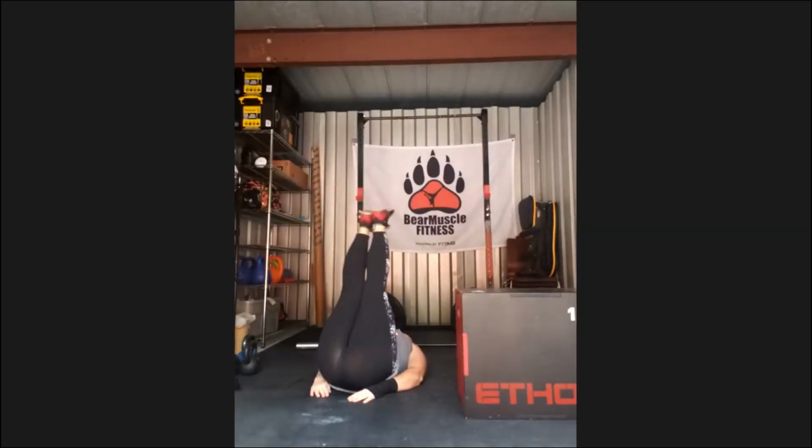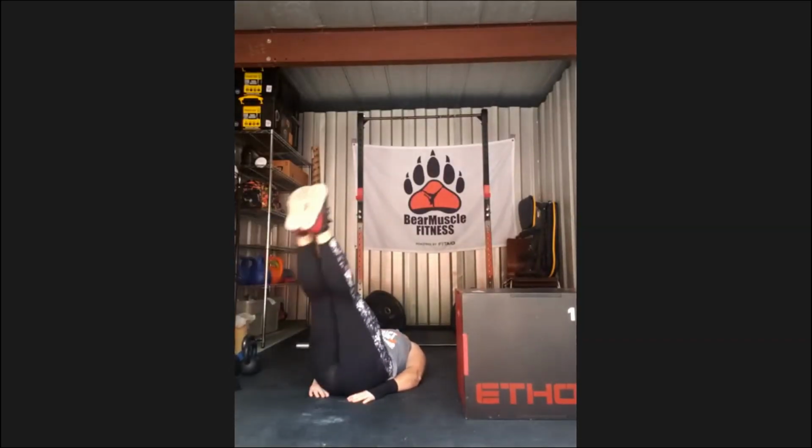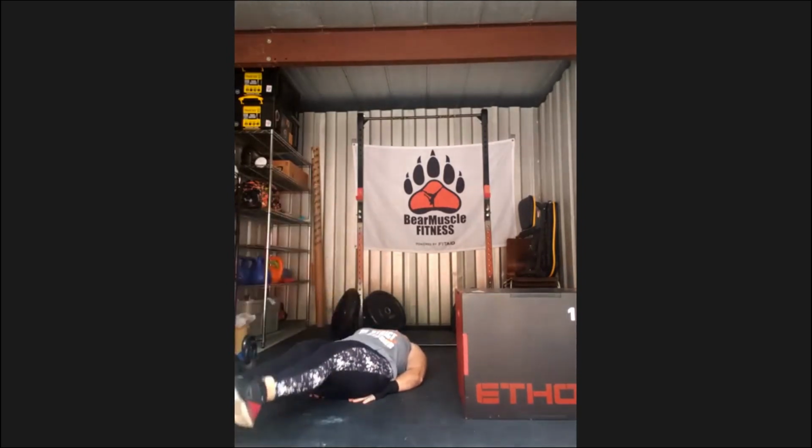So for the first 30 seconds, we're going to do some lying leg raises. And let's go ahead and have Lady Bear demonstrate some lying leg raises for us. So we're going to be on the ground, pointing those toes, and then we are going to raise those legs until about 90 degrees and then back down. And this is going to be the lying leg raises. And that's what we're going to do for the first 30 seconds.